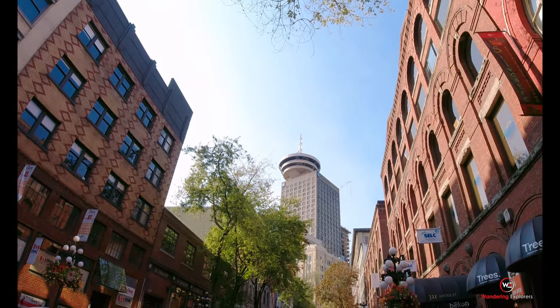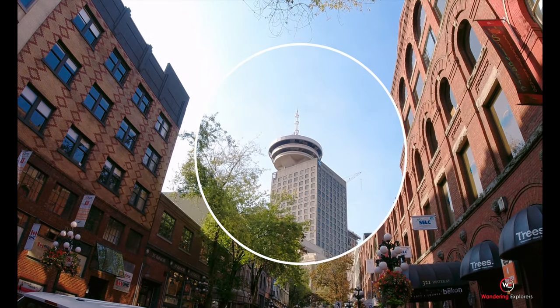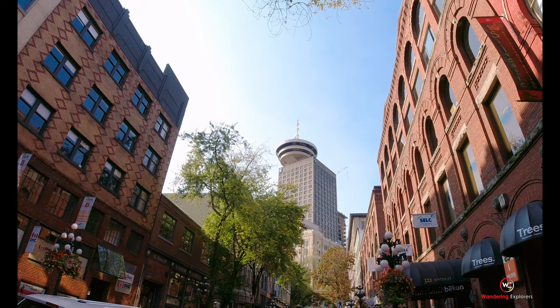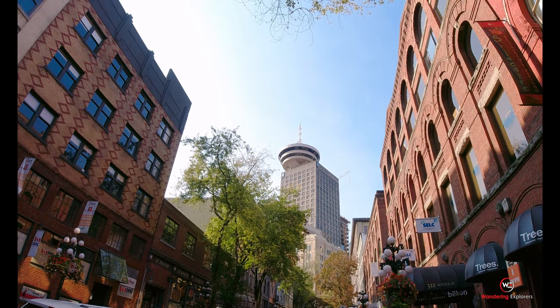And there you go. One of the famous buildings here is the Lookout Building, right there. It's a revolving restaurant here in Vancouver, and you can see the whole city of Vancouver and other cities nearby.